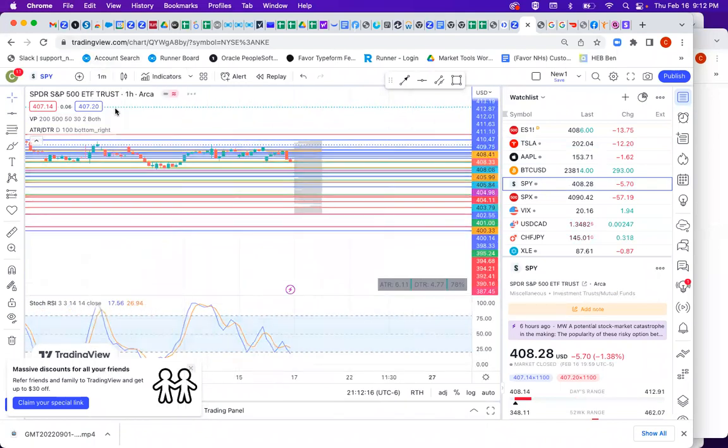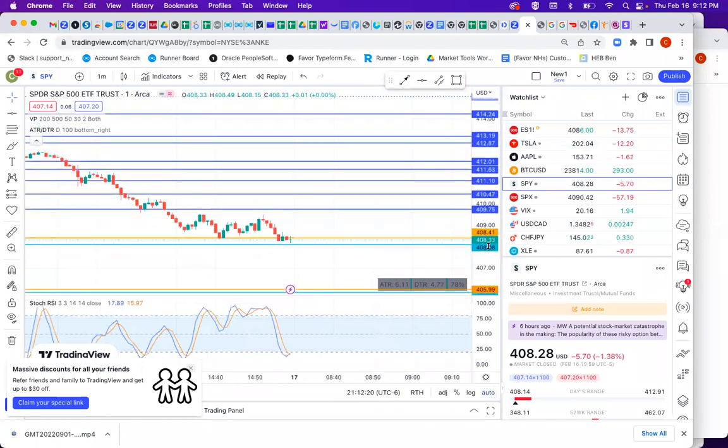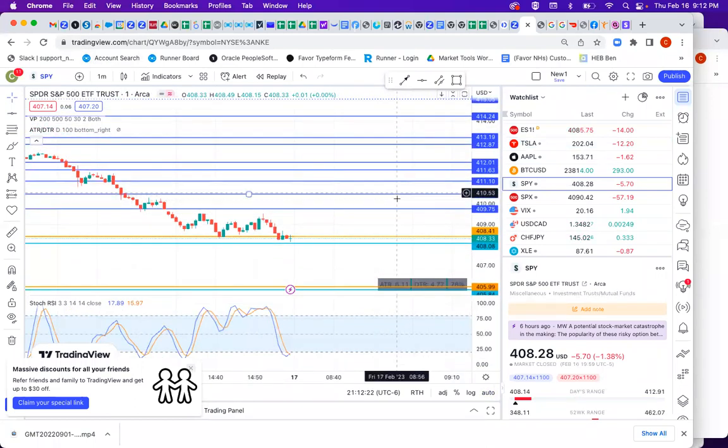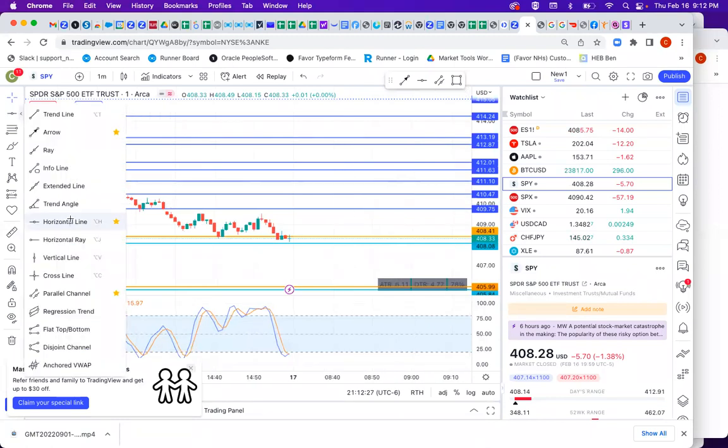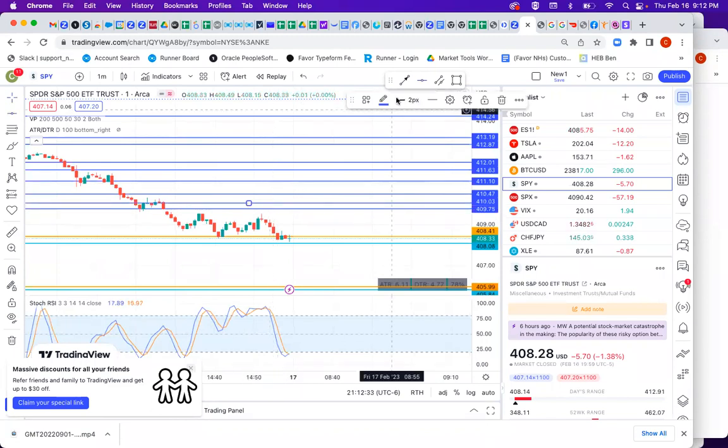Anticipating. Go back to the 1 minute. Auto adjust, and this is gonna be the initial. Let's change the color so I know what we were saying for tomorrow. It's gonna be here. 410, purple, got it.